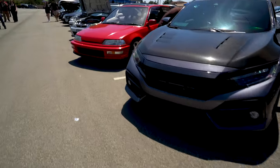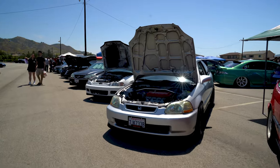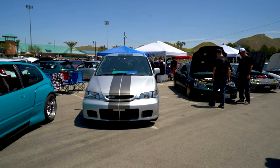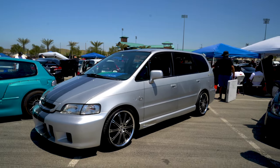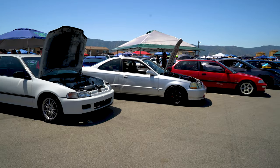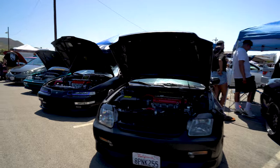Let's go down, keep going down this row, see what else we can find for you guys. I'm trying not to really pass anything up, but there's just so many cars here. Got the Odyssey, Mugen kitted, right-hand drive. Like I said to you guys, I really enjoy when they import a car that's not the normal right-hand drive JDM import. It's cool to see that.